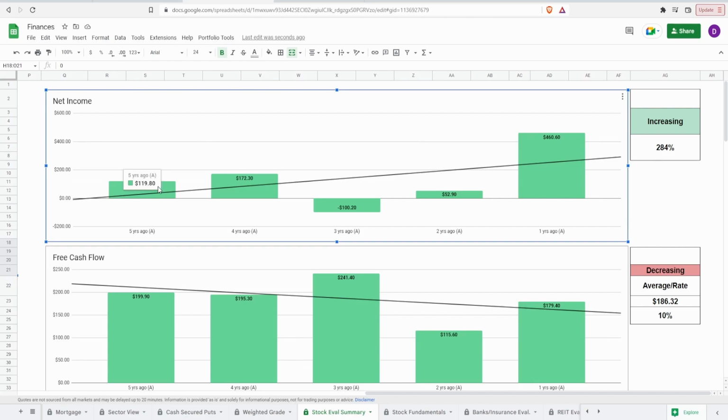We got 5 years ago of $120 million to 1 year ago of $460.6 million, an increase of 284% on the 5 year. Now unfortunately guys, we do have a couple of outliers here in the form of 3 years ago and 2 years ago. 3 years ago guys, this was before COVID, they came down to negative $100.2 million. Then during COVID, they came up a little bit to 52.9, and then ever since they did a massive jump from 2 years ago to 1 year ago.